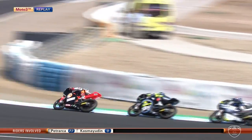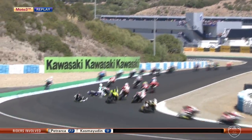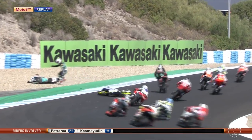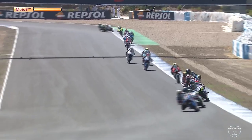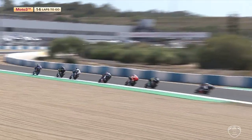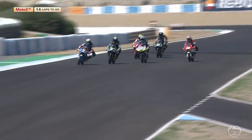It was Lorenzo Petracca and Kasmar Udin who were caught up in that incident. Let's have a look and see what we can see. Oh, Petracca just lost the rear end, and that left nowhere for Kasmar Udin to go. Somebody else also involved in the mix there, and that was Matthias Megle. Look at that. It's pretty reminiscent of what we saw in Misano Moto3 qualifying with Rodrigo at the end of that session, and obviously Loy there spectacularly caught out.